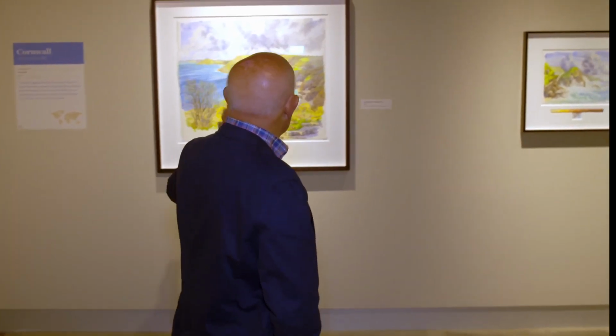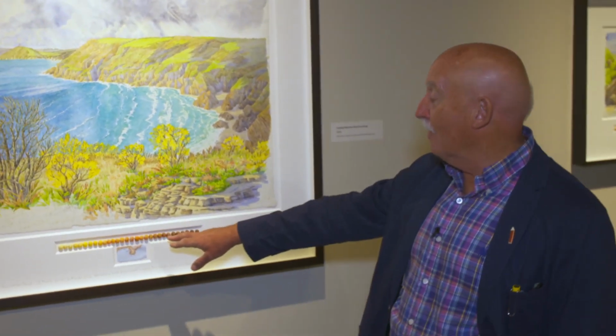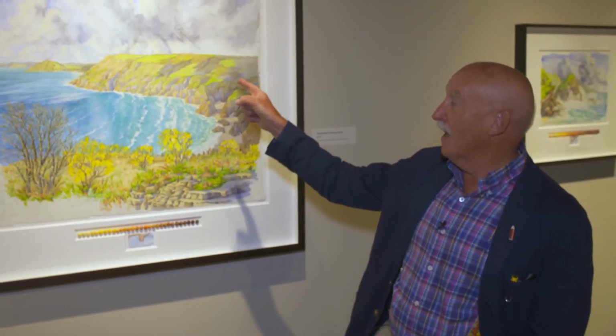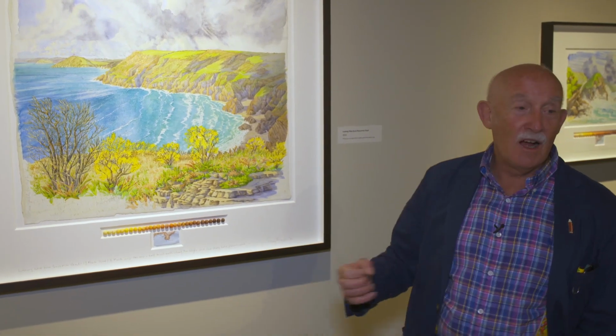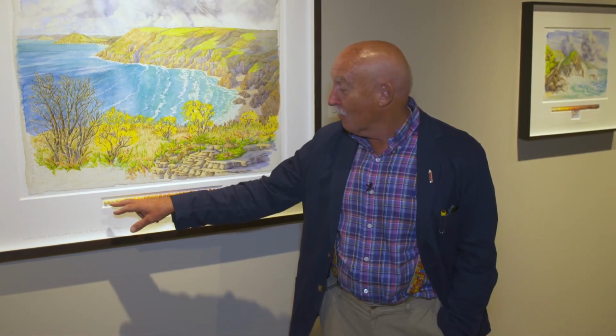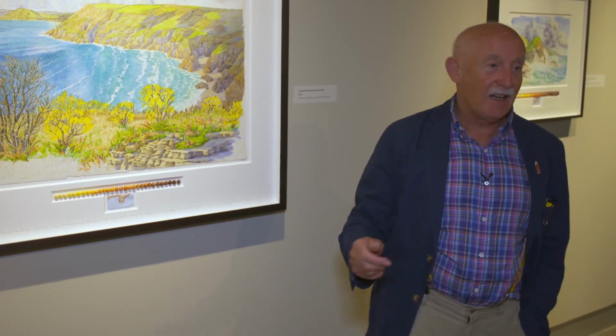I'll draw your attention. This is Arrowhead, and it's along the cliffs from where I live. This little row of souvenirs here, these are periwinkle shells, and there's one beach on the way to this headland where I know I can find periwinkle shells of all these colors. And I don't know why they all come out a different color. It must be the minerals they eat, or who knows what it is. But anyway, I can go all the way from yellowy white to almost a purpley black.